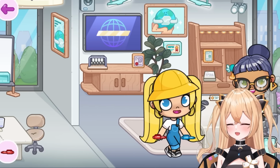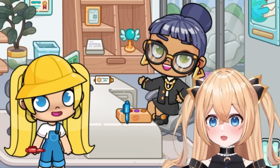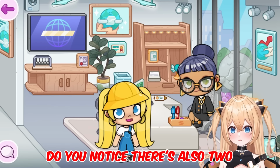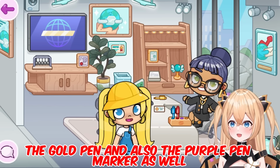And let's go to the boss's office. I'm gonna show you a big secret. Look, the boss is over here. She looks like Edna from The Incredibles. Now, let's put the blue marker here and the red marker in the red spot. Do you notice there's also two? We're missing the gold pen and also the purple marker as well.